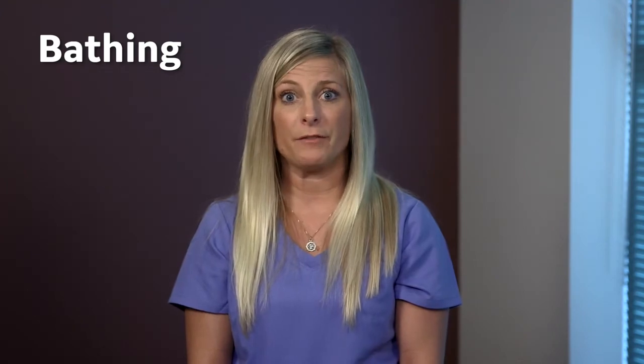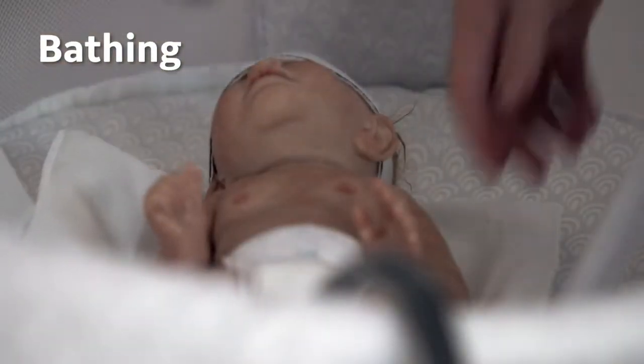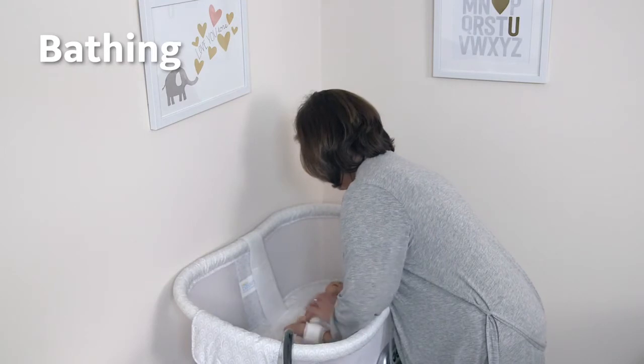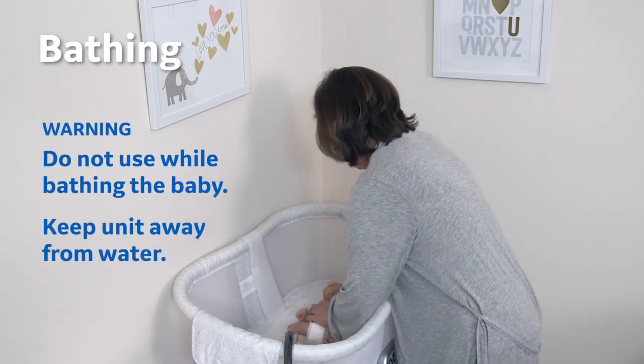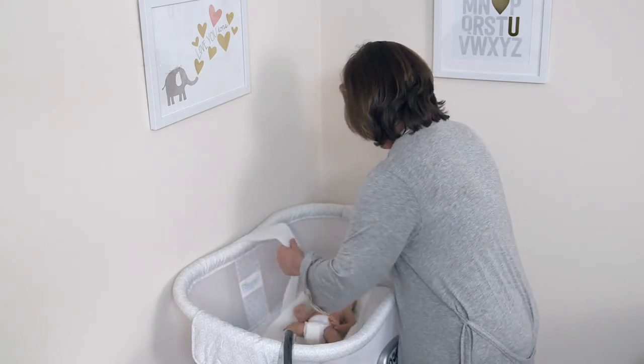Bathing. You may continue your baby's normal bathing routine after first discontinuing treatment. Turn off the unit and remove the baby from the pad. Proceed to bathe the baby as normal. Baby can be returned to the pad for further treatment after being dried. It is critical to never use the unit while bathing the baby. Keep the unit away from bath basins and tubs. Keep all parts of the unit away from water.